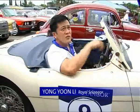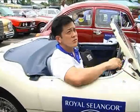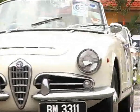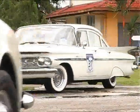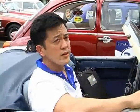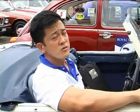We are 125 years this year, and what we're doing is a lot of activities throughout the year. They moved to this idea of a rally, well, not a rally per se, but more of a drive from Kuala Lumpur to Klang, going through some heritage sites along the way, Kuala Selangor being one of them. We said that's a great idea, we'll support it all the way.